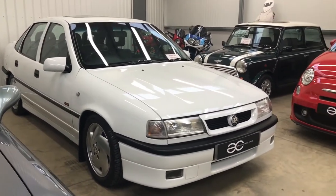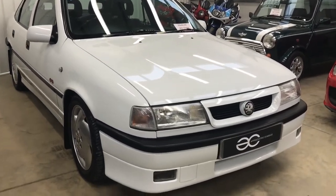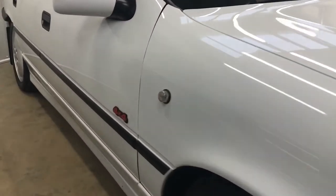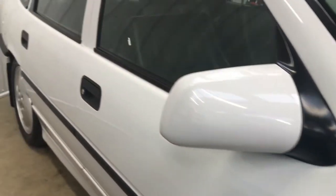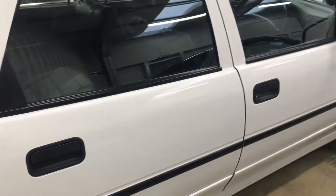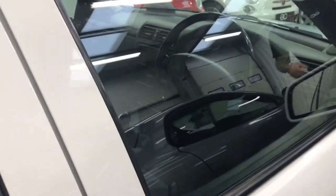Right, okay, so this is a Vauxhall Cavalier Turbo 4x4. Amazingly, it's not been tuned. The C20 LET is in original form. It was a family-owned car and it's been very well looked after. It's pretty much all original. Open it up? Yeah, it's fine. I'll let you do that.